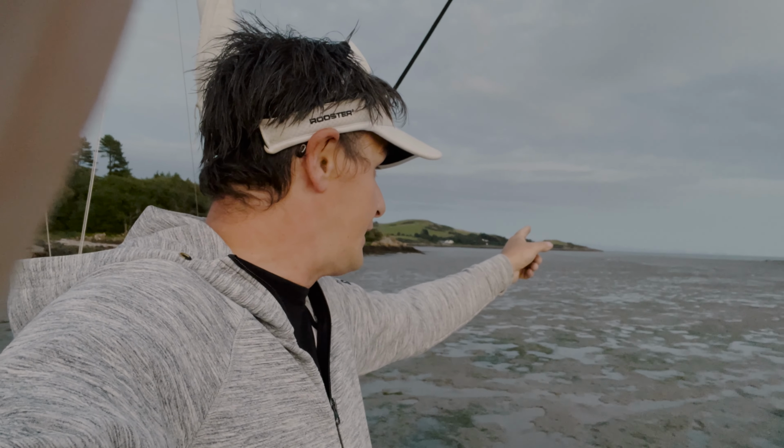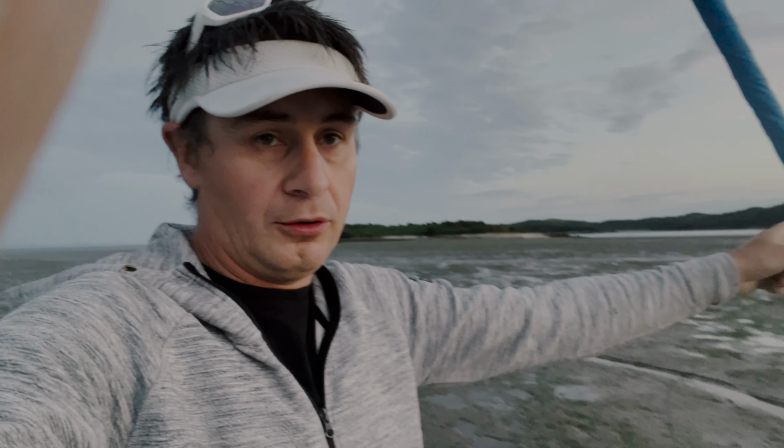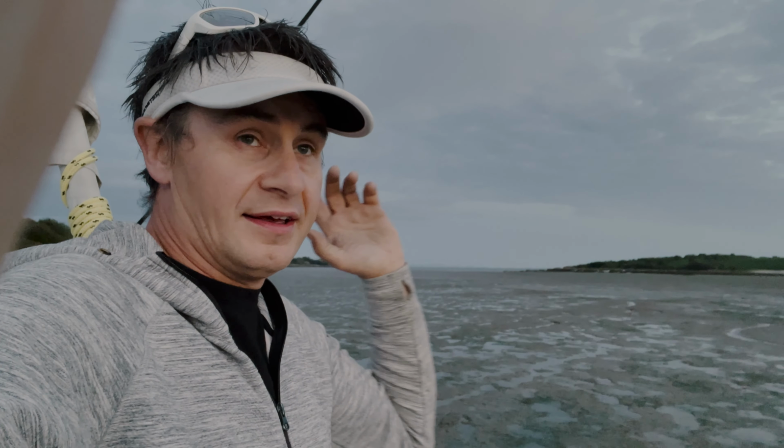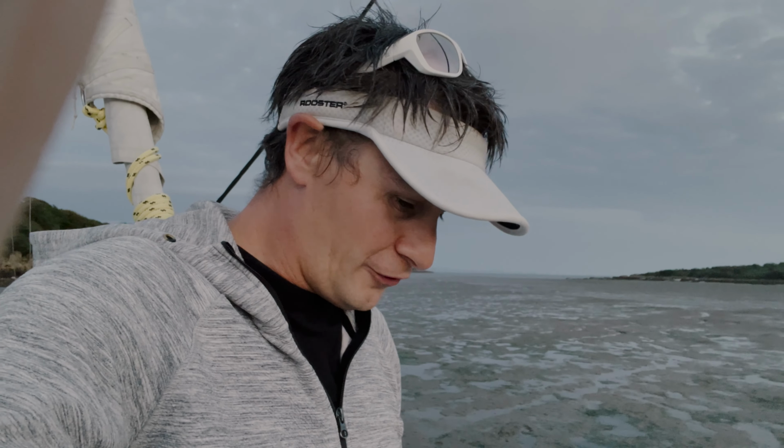I don't know if you can make out, there's a wind farm there. There's a bit more of a channel over there. Rough Island, I think it's called. After that, it's 40 miles to the Mull of Galloway, turn the corner, and another 100 miles up into the Clyde. That's our job for the evening.